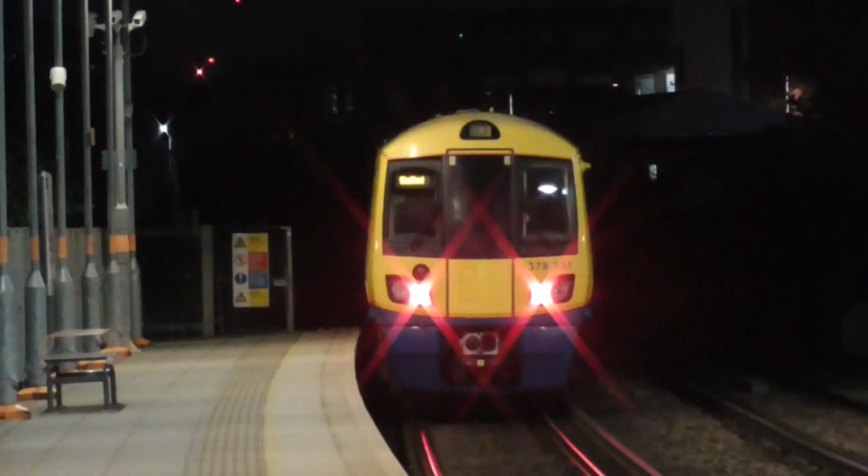I'm pretty sure dash twos only operate on this line. I know. Are they bi-mode? Are they? Yeah, they've got pantographs. But correct us if we're wrong, because we probably are. I think it's only a dash two thing. Maybe I'm wrong. I can't remember.